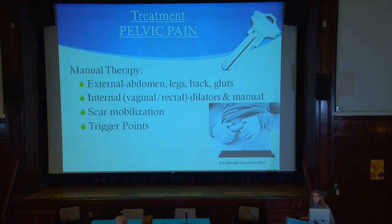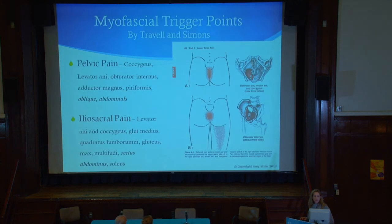For those that are sexually active, dilators could be a possibility as well as manual therapy. Travell and Simons has a great book on trigger points and how they can refer to other areas of the body. Pelvic pain can be caused by any of the muscles mentioned here: the coccygeus, the levator ani, the obturator, adductors in the inner thigh, the piriformis, and the obliques, and the abdominal muscles can refer to the pelvic region.